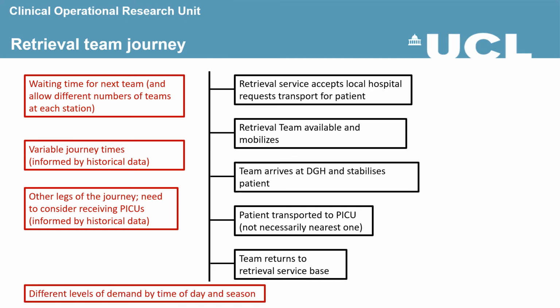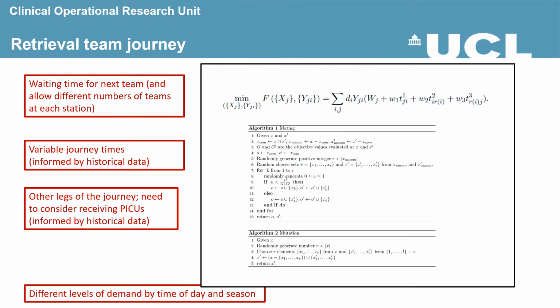And finally, we know that there are different levels of demand by time of day and season. So daytime is busier than nighttime, and winter is busier than non-winter. So we took all of this into account and spent about 1.5 years developing a mathematical modelling optimization framework that was implemented using a genetic algorithm to be able to optimize not only where the location should be, but also how many teams you should have at each location.